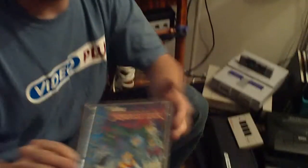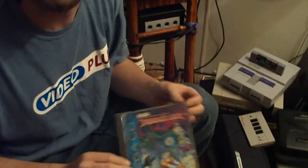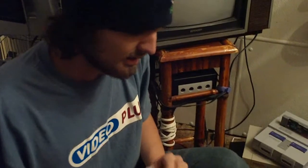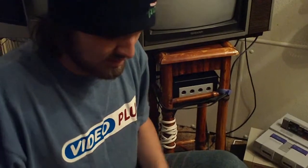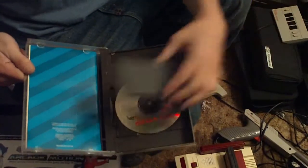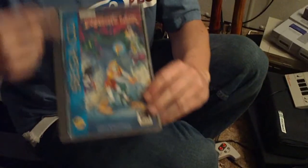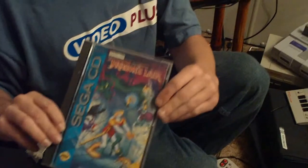Dragon's Lair. I love this game. I was just playing through the trilogy on the Nintendo Wii, which is really good, by the way. So we got to pick up this game, and it's in superb condition as far as the disc. These cases are always trash when you get them. It's really hard to get the Sega Saturn, the old school PS1, any of the long box in good condition.